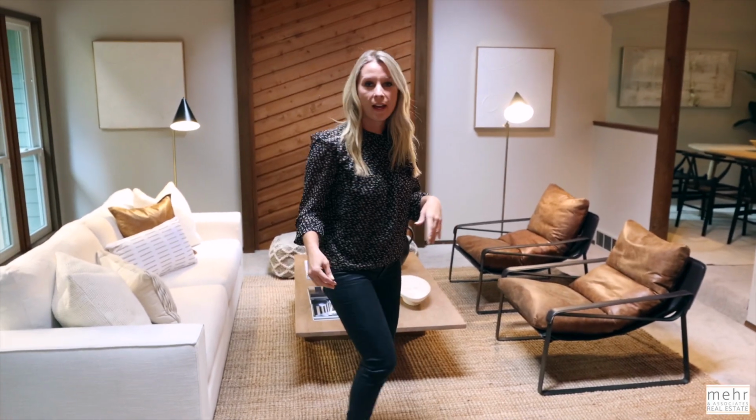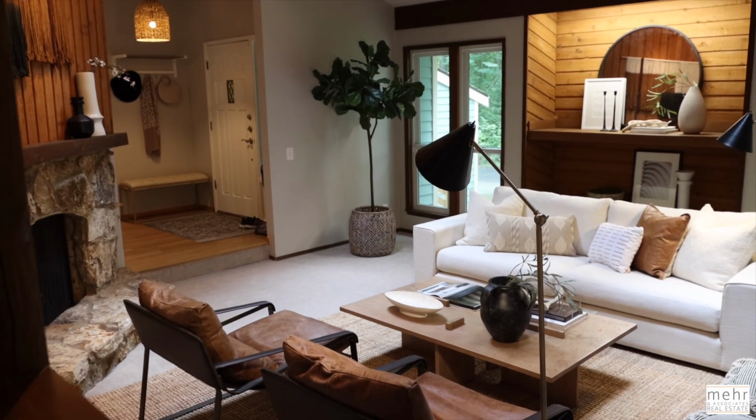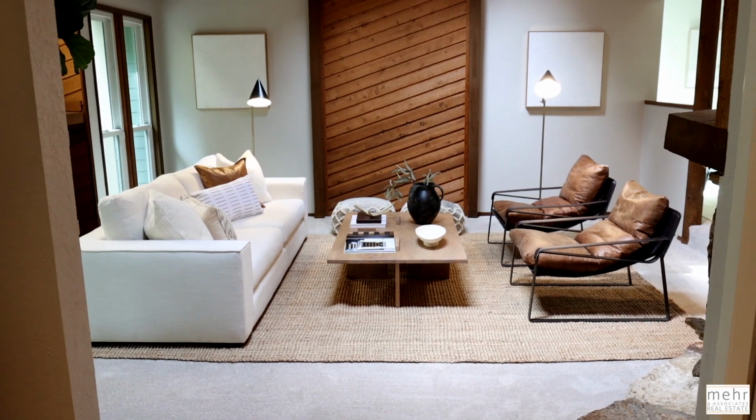All right, so here we have a casual living area. I love this house because it's a 1970s era house. It's a little bit funky. It has these awesome skylights. It's nice and bright. We changed the carpets, we brightened up the paint, but we left some of the traditional 1970s iconic era features. We left the wood paneling, the wood beams, but we freshened up the paint.